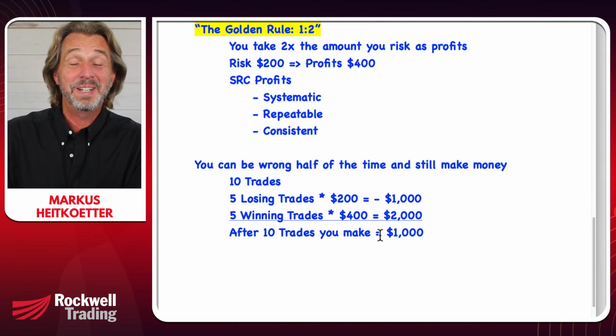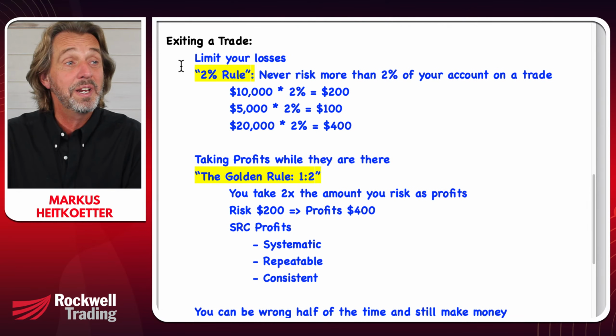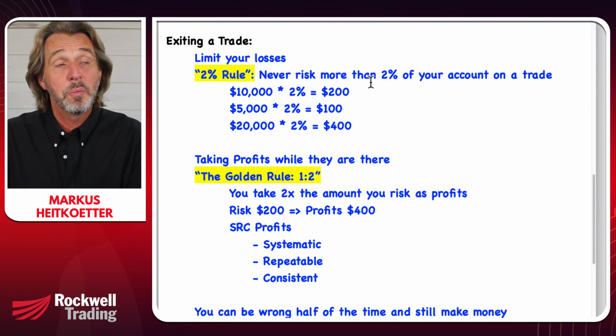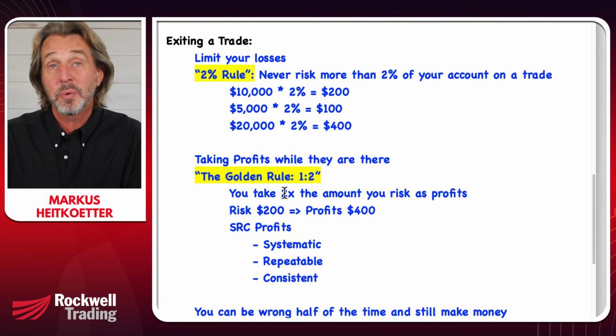Isn't that great? This is why, and I'll show you in a moment how exactly we're going to do this on the charts, it is super important that you understand the concepts. The key concepts here are really the 2% rule: never risk more than 2% of your account on any given trade, and the golden rule: you take twice the amount that you risk as profits.